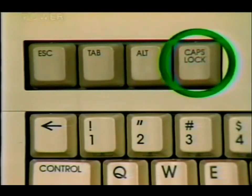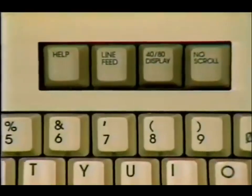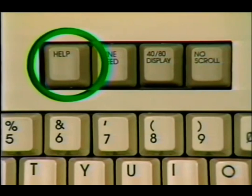Next to the alt key is the caps lock key. And like the shift lock key, this key will keep you typing in all capital letters. This next set of four keys starts with the help key. And if you're like me, you're going to use this key quite a bit.